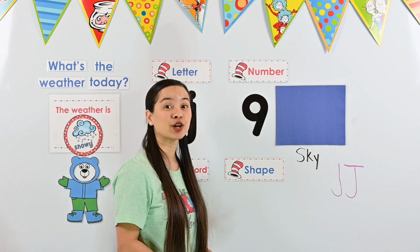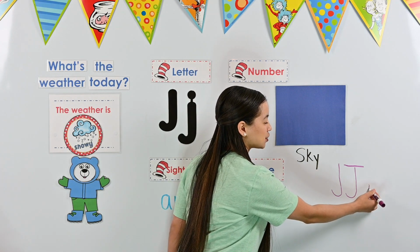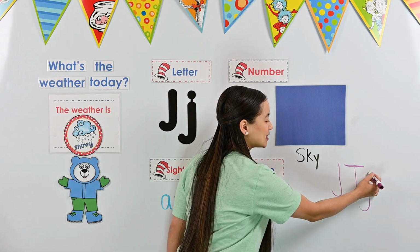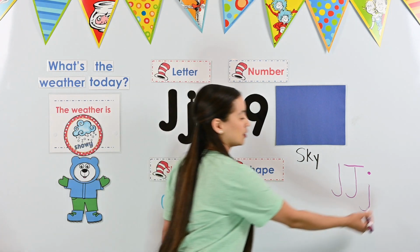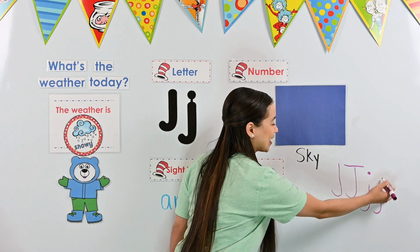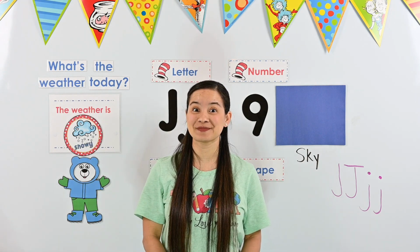Now let's practice our lowercase j. Our lowercase j starts in the middle. It has a straight line down, a curve to the left, and then a dot on top. Good. Let's try that one more time. Ready? Straight line down, curve to the left, and a dot at the top. Excellent! You just helped me write our uppercase and lowercase j.